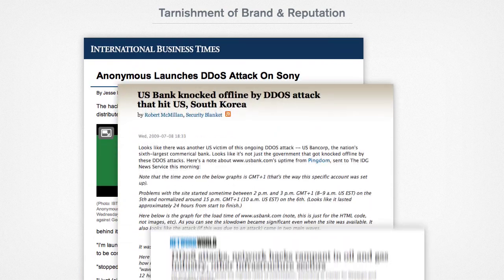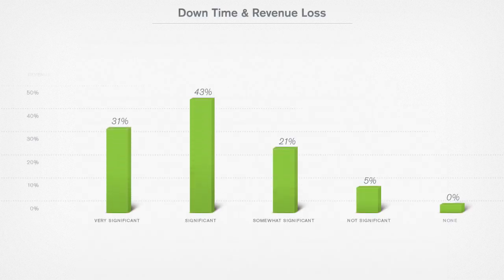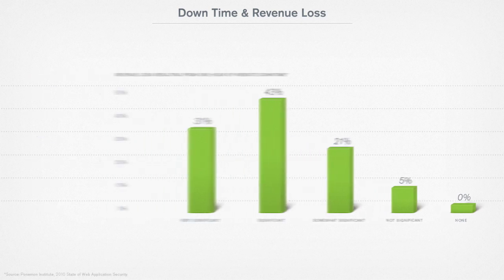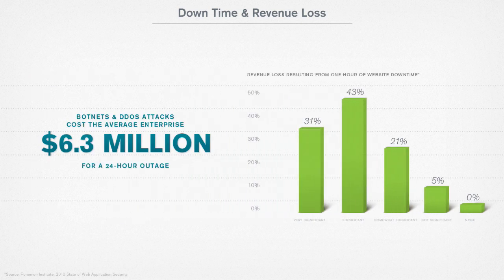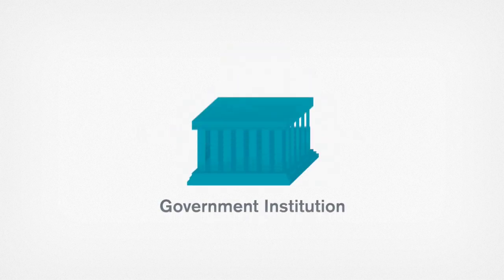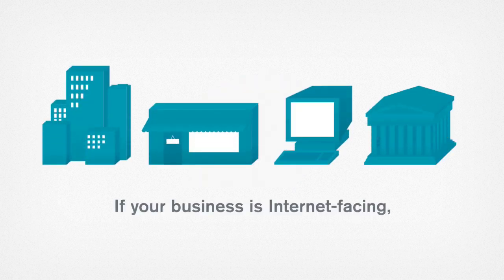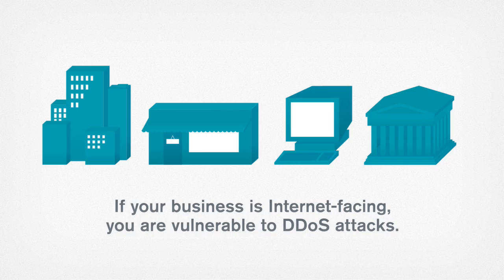You've seen the headlines, and you know the impact they can have on your company. Downtime, lost revenue, and brand tarnishment, just to name a few. It doesn't matter if you're a large enterprise, small business, e-commerce company, or government institution. If your data center or website is internet-facing, you're vulnerable to DDoS attacks. So it's vital that you detect and stop them before they impact your business.